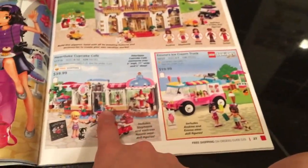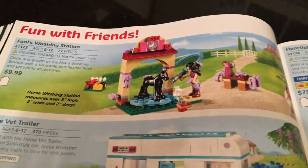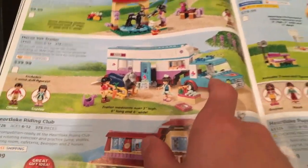All the Friends stuff, I don't know that I get. This one's pretty cool. This one's not that cool. This one, the wheels are definitely too big for an ice cream truck, but I still like it for Junior's set. This one, I don't really like that much because they already made that. This one, pretty cool. The car is too little though.